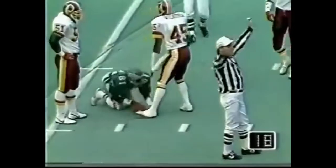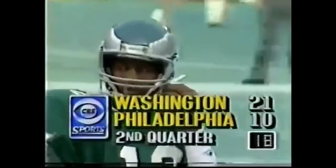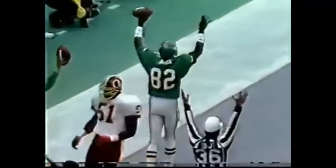Cunningham's pass is caught by Jackson. Let's see if they call it. It is caught by Jackson, and a timeout called by the Eagles with 18 seconds to go. They don't want a field goal. They want a touchdown. 2nd and goal on the 1, and here is a fade pass to Mike Quick. Touchdown, Philadelphia.